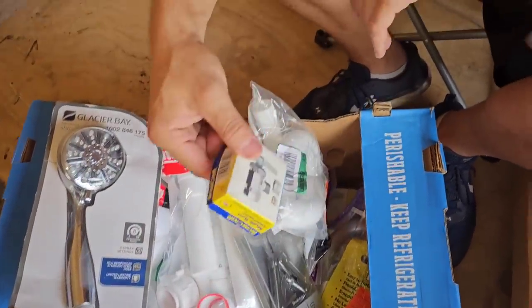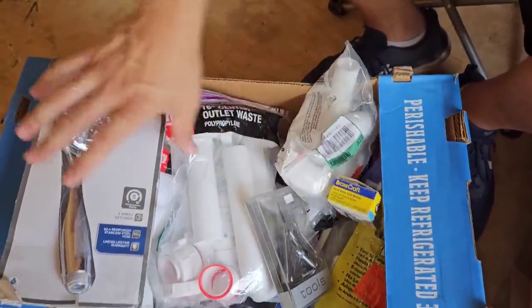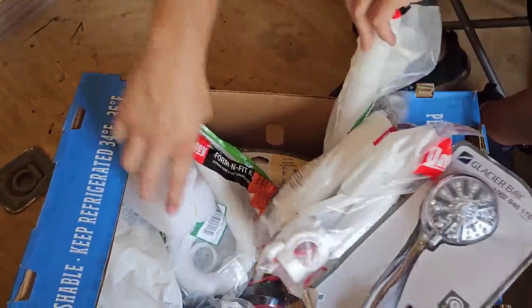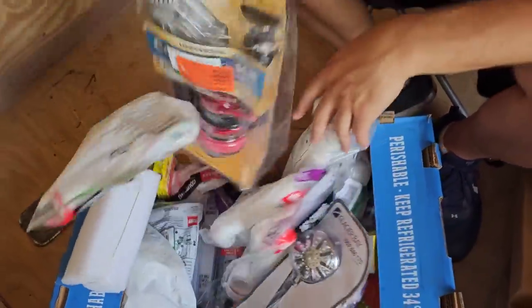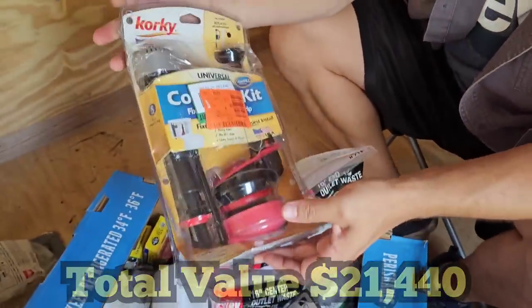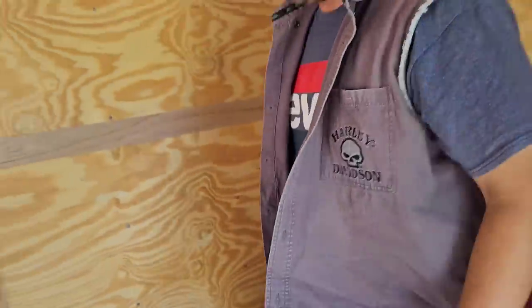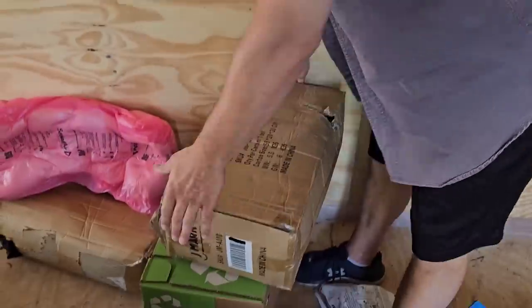There's a ton of plumbing parts in here. I need all of these here at the ranch. I'm going to hold on to all of these. I'm just going to give you a price of $25 on this. Toilets. I need all of this. This is stuff I don't have to run into town for. All right, we got one more box.